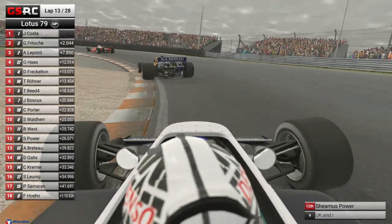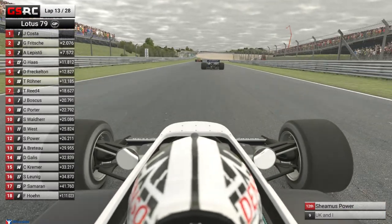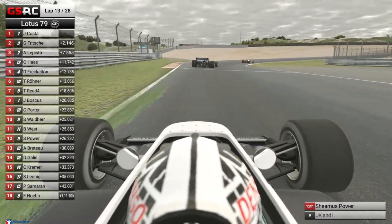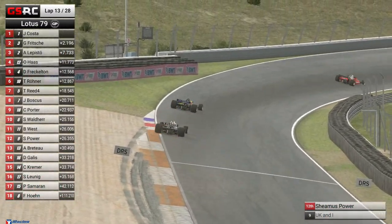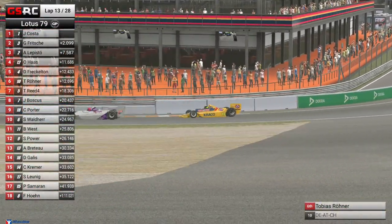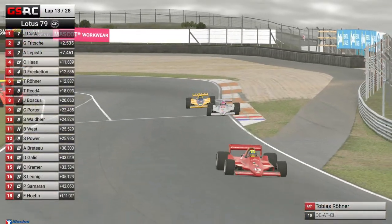Glad you mentioned that about that corner. I hate braking for that turn. I feel like I never get it the same time twice whenever I try and get on the binders. And Seamus Power maybe a little deep on that one. Is still close. This is where he needs that run as we check back in with Rohner.